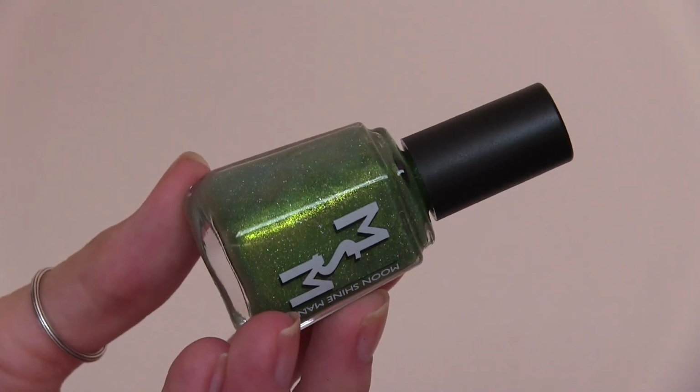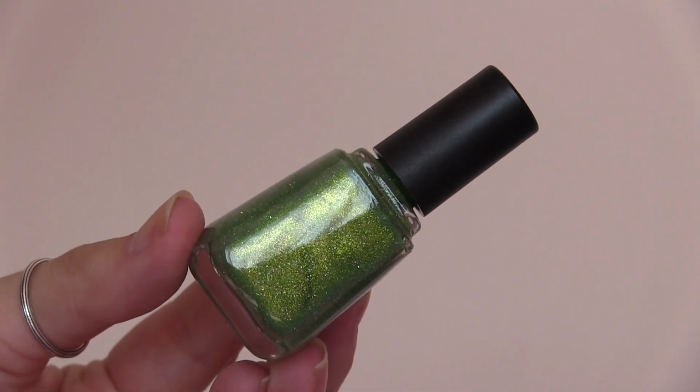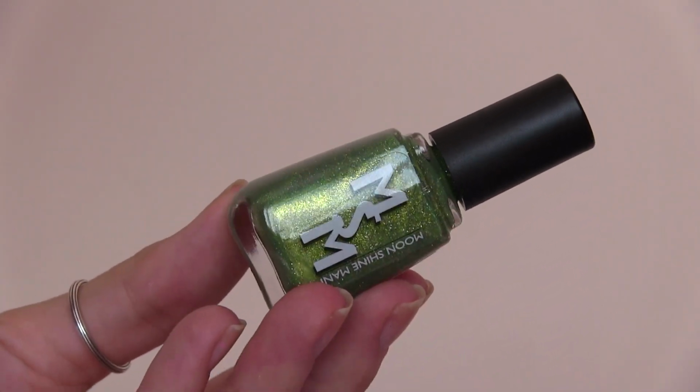And this is a lovely grass green with a bit of a blue, a really strong blue shimmer, and also some holographic in there. That's the award for the longest titled polish ever.